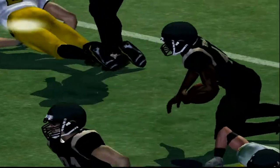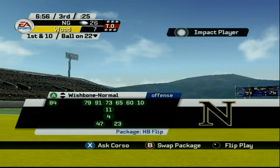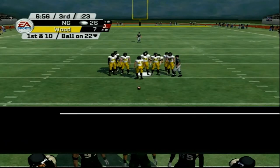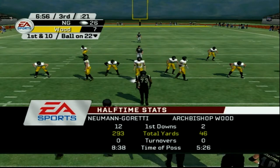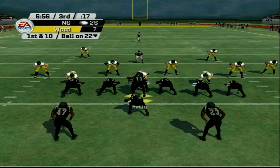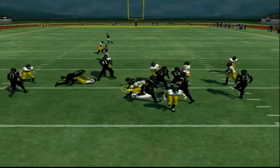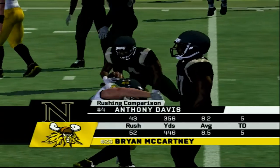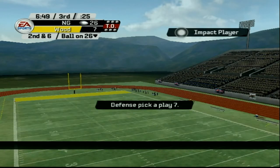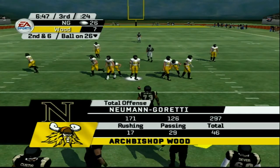Time once again for this offense to come back out and start another drive. They'll take over at the 22. They come out in the bone here. Fullback straight ahead. Gallagher brings him down. A 4-yard pickup by the fullback. Second and six coming up here. Ball on their own 26.